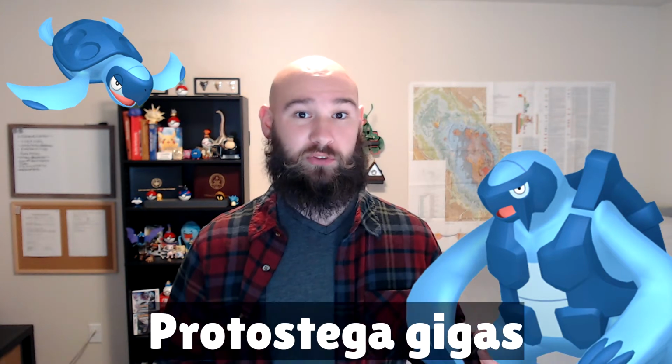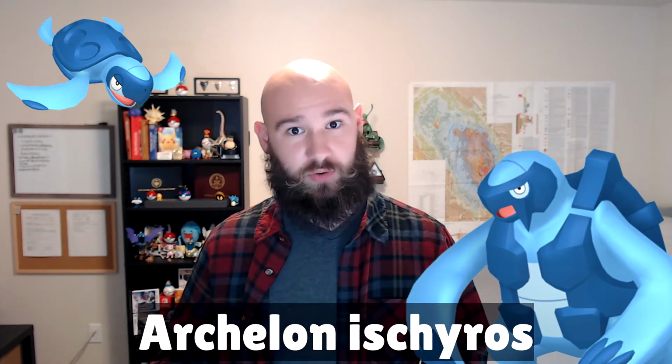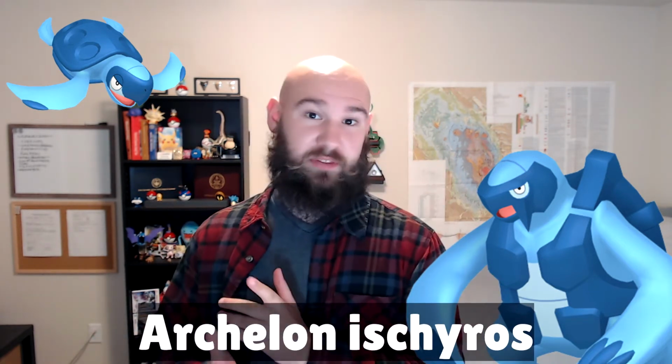These two are likely based off of a pair of turtles from the Cretaceous period, with Tirtouga being based off of the smaller one, Protostega gigas, with Carapace being based off of the largest turtle that we have ever known, which is Archelon ischyros. Interestingly, South Dakota, the state that I go to graduate school and live in, is the state where 4 out of the 5 known specimens of Archelon have ever been found.